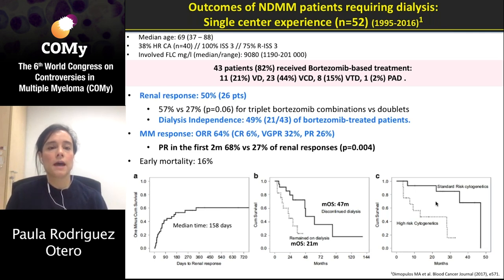Renal responses happened in 50% of the patients. The percentage of renal responders was higher for those patients receiving triplet bortezomib combinations. Dialysis independence for bortezomib-treated patients was 49%. As for myeloma responses, you can see in the slide an overall response rate of 64% with a PR or better rate of 38%. Importantly, achieving PR in the first 2 months was associated with a higher probability of renal response, and those patients who responded and were able to discontinue dialysis benefited from a longer median overall survival, 47 months versus 21 months. The early mortality rate in this study was 16%, and in the survival curve they performed a landmark analysis after the first 2 months, where all the early mortality was accumulated.